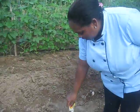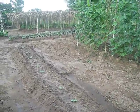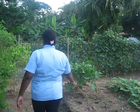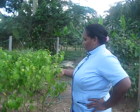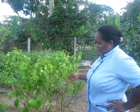Yes. And over here we have pumpkin. I'm hoping that we get some good pumpkin so I could make some pumpkin jam. Because we do a lot of that. Are these about a week old as well? Same, a week old. About how big is the garden here? Not sure. Would it be about half an acre maybe? Yes.